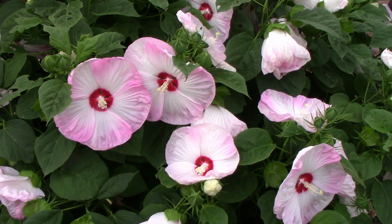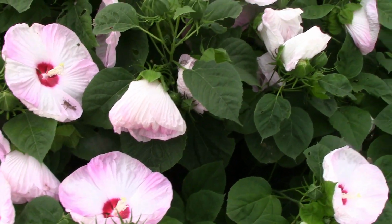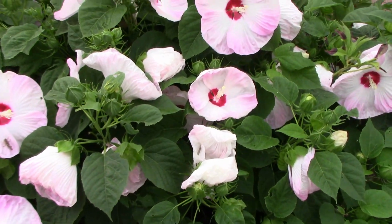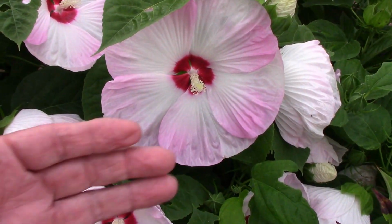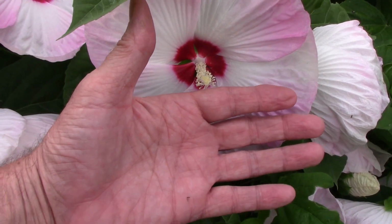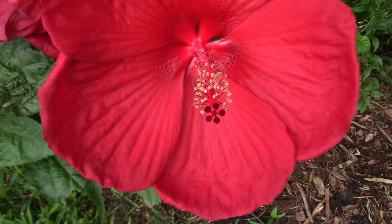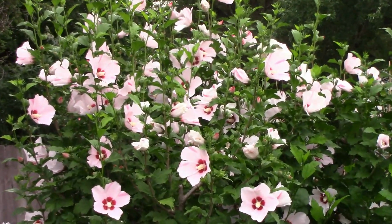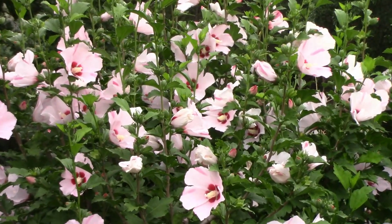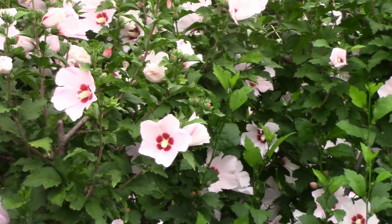It's been a very good year for the hardy hibiscus, and this one is covered with blooms, and they're pretty good sized flowers too. The pollinators really seem to like them. And we also have a few red ones. This rose of Sharon is in full bloom, just in time for our hummingbirds to start migrating through, and we noticed a couple of them in the backyard yesterday.